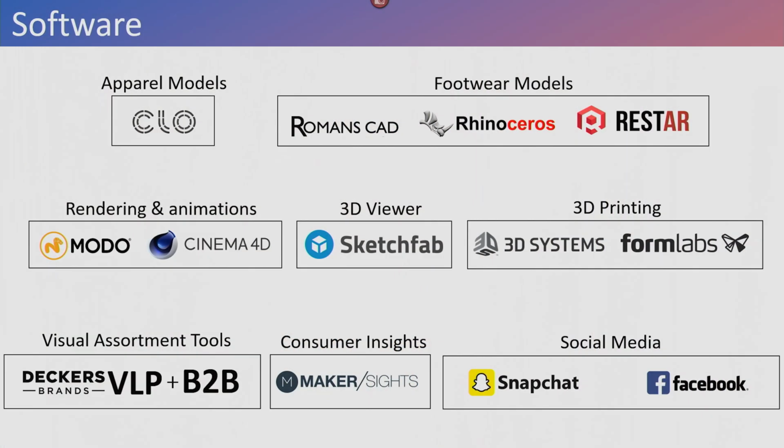So for apparel, we're actually using Clo 3D. And then for footwear models, we're mainly using Romans CAD to build the uppers, Rhino to build the soles. But we've also implemented RestAR in the last couple of years to scan the shoes. And so a lot of the rendering for us happens in Modo. But what we found is the marketing department used Cinema 4D a lot. And so we're actually slowly making a transition to Cinema 4D just so the assets that we're rendering can then easily be animated.